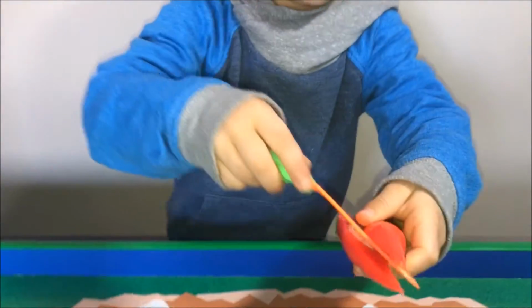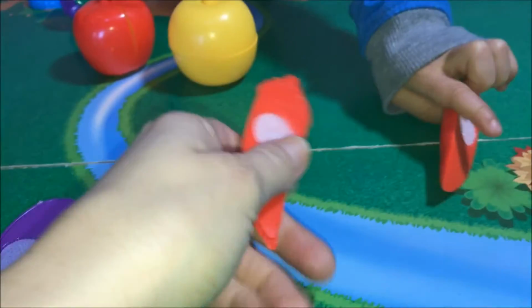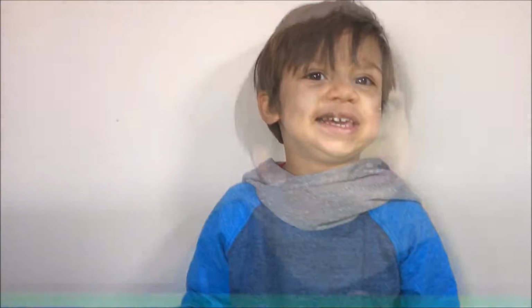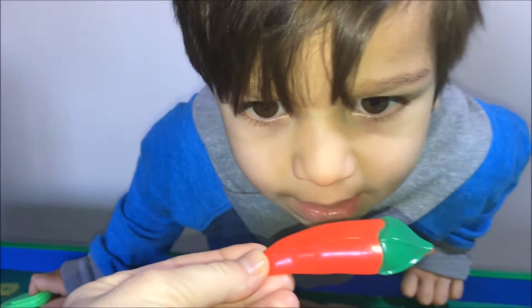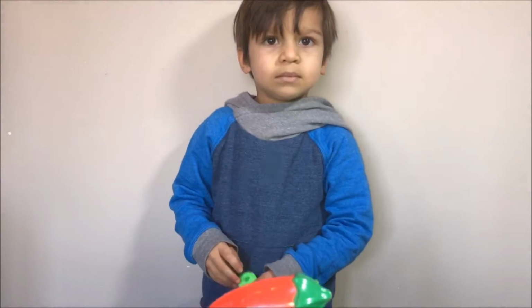Here you go, Mommy. Thank you. It's super spicy. That's right. Pepper is spicy. It's a chili pepper. Chili is very spicy. Don't eat pepper just like that. You only eat it a little bit at a time. Otherwise, it will burn your mouth.